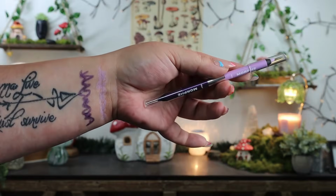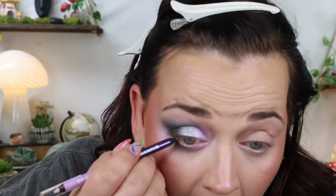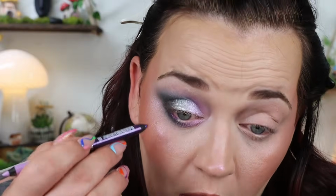So these are the Morphe Byliner dual-ended gel pencils. They are available in 10 different options. There's a lot, and they retail for $14, so $7 per liner. That's the girl math I do in my head. So the one I have in my hands is Now and Later, like the candy, but I'm gonna do the deep purple out here on this edge. My eyes are so red, and it's going in the waterline nicely.